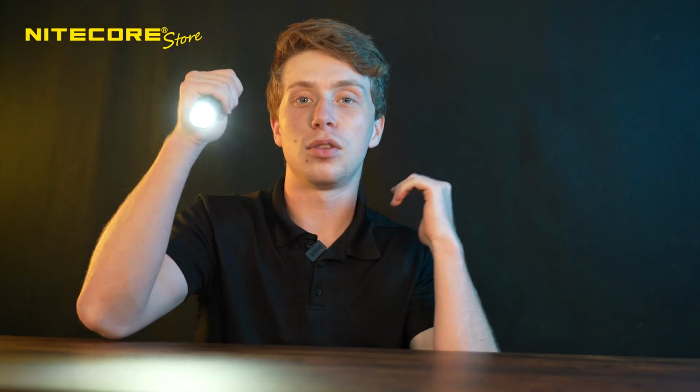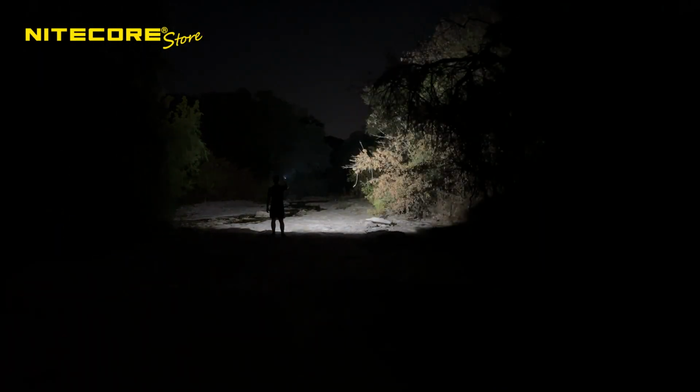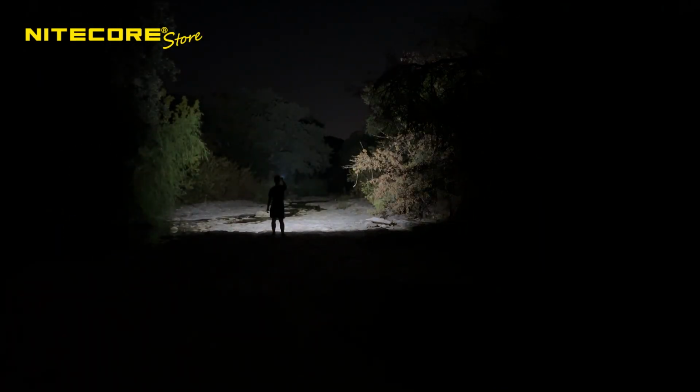And then the higher setting has an output of 1,700 lumens, and I like this more so for things that go bump in the night. If something's scaring me while I'm on my walk, it's pretty easy to just have the memory mode preset to it and be able to look at it that way and just have a lot of brightness really quick.